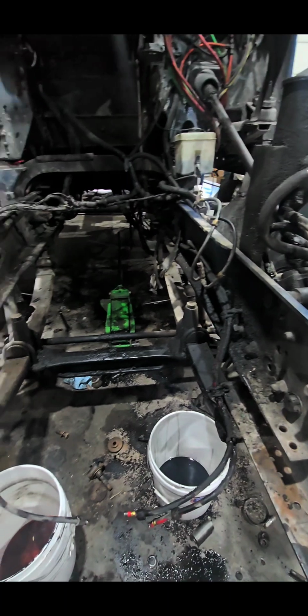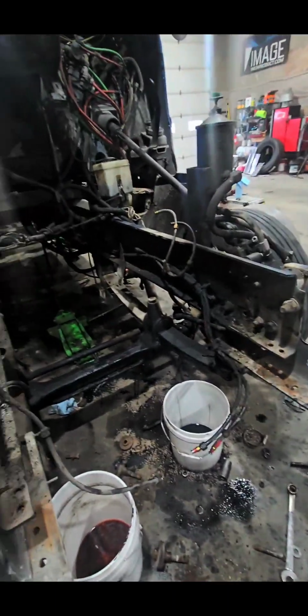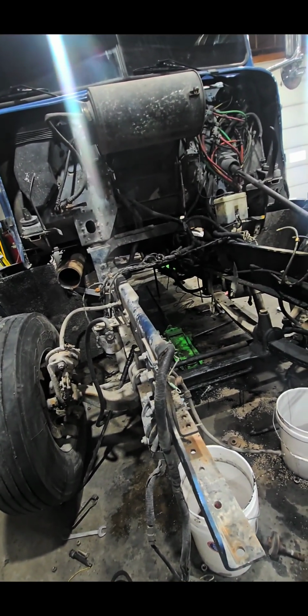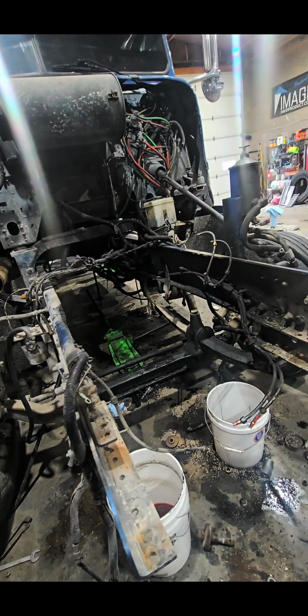Glad I don't have to clean that up right now. But anyway, I spent a couple days getting everything unbolted, getting the wiring harness and all that stuff out of the way. I think I showed that in the previous video.